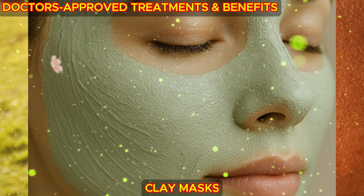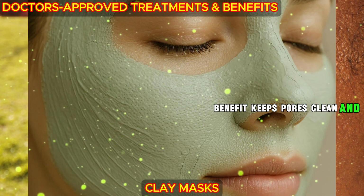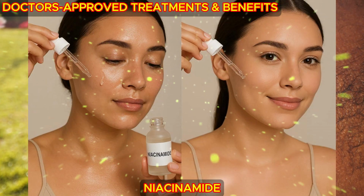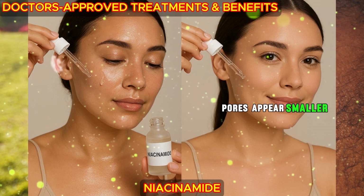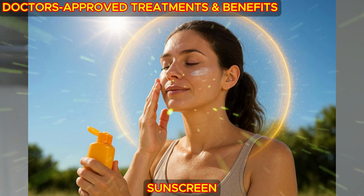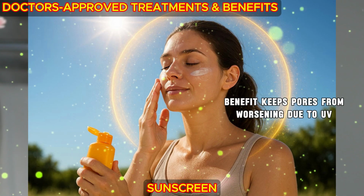3. Clay masks. Absorb excess oil. Benefit: keeps pores clean and less noticeable. 4. Niacinamide. Reduces oil production and strengthens skin barrier. Benefit: pores appear smaller and skin looks more balanced. 5. Sunscreen. Prevents sun damage. Benefit: keeps pores from worsening due to UV breakdown.